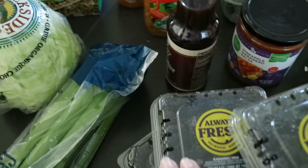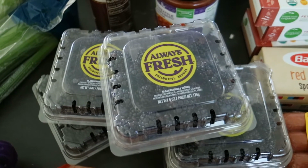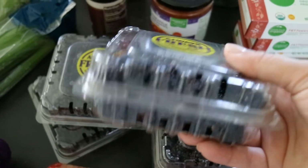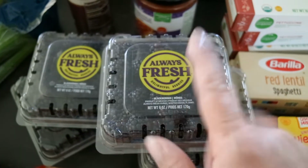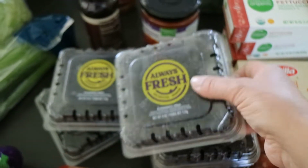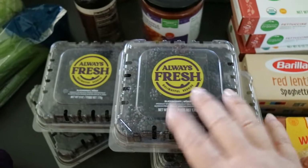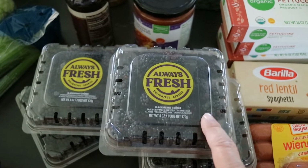I also bought blackberries. They had a digital coupon that had these priced out, each container for 97 cents. Use it up to 5 times, so I grabbed 5. Quite honestly, I'll wash them up and we can probably go through all 5 because they're not super huge containers. But in case we don't, I'll pop them in the freezer and then we can throw them in our plain Greek yogurt and have it like a yogurt parfait, or we can put it into smoothies.